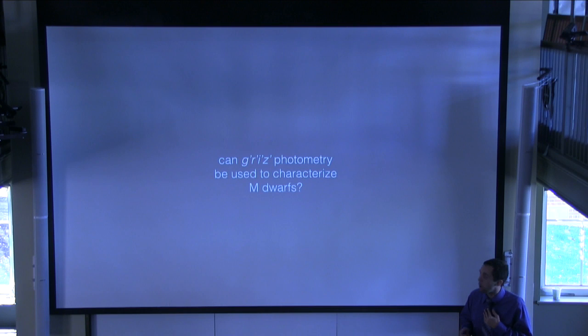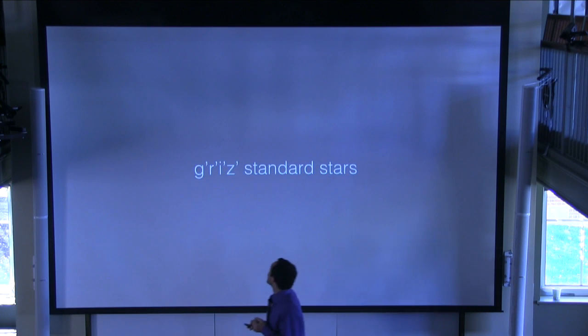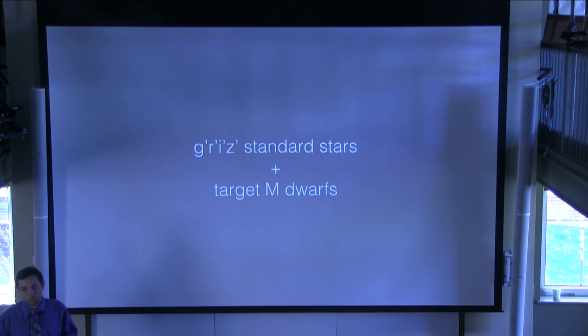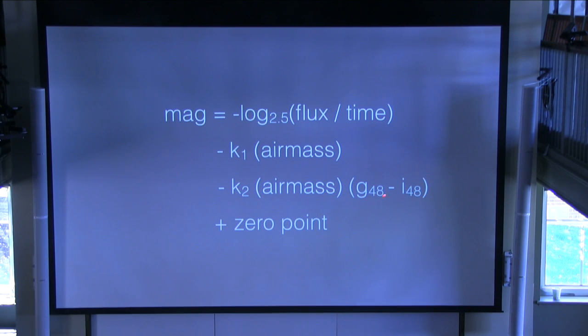And so the question is, can we use GRIZ photometry to characterize M dwarfs? Over the course of 16 photometric nights, we took observations of these standard stars that define the prime system, as well as target M dwarfs. We used this same model that I described to you previously, but now instead of a mirth minus K color, we're going to be using a G and an I magnitude. The 48 here is because this is the 48-inch telescope on Mount Hopkins. So we're trying to calibrate the Sloan magnitude system with the Sloan filters available on Mount Hopkins for the 48-inch.